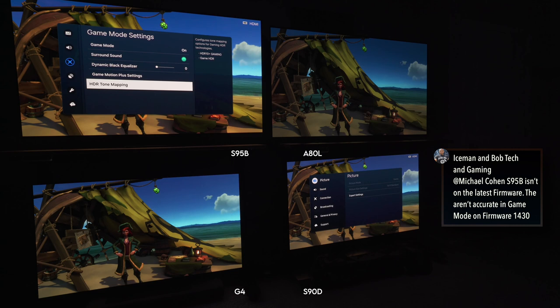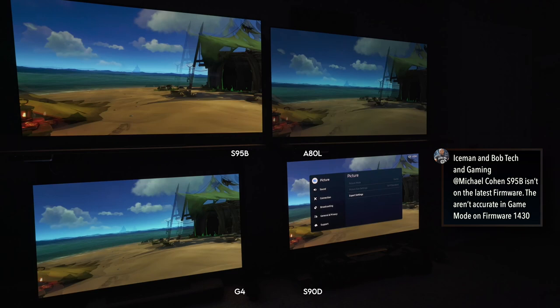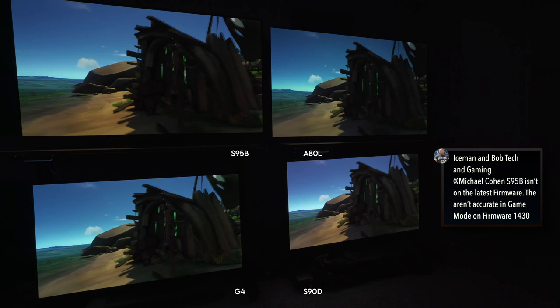Because the HDR tone mapping is off, right? So is it set to static? And then is this active? Sorry, is this static? And before we were on active. So we're now like even. Wow. Game mode actually looks pretty good. Pretty good. I'm kind of happy with this.